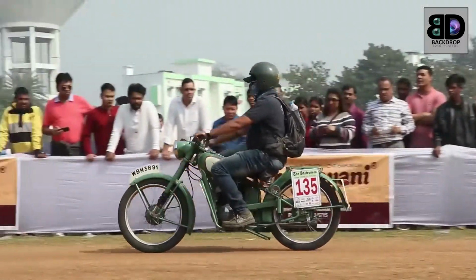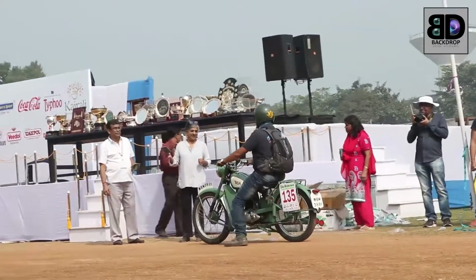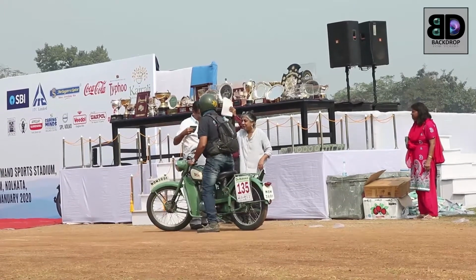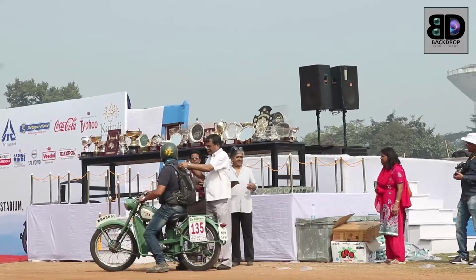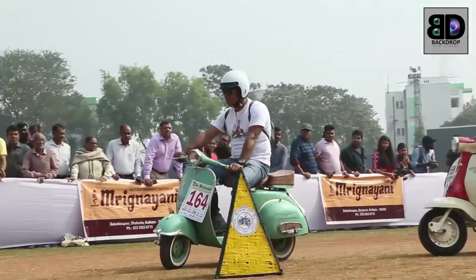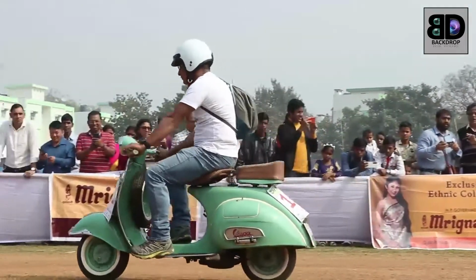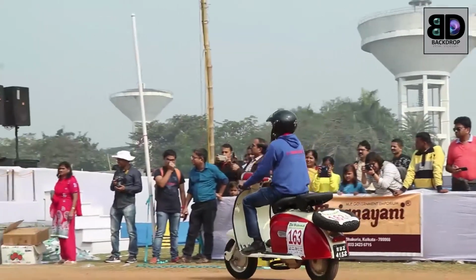Vespa owned by Shubhendra, followed by entry 135, a 1948 B.S.A. owned by Orijit Bhattacharya and is being self-driven. Orijit Bhattacharya is being driven by Uttam Patro, followed by 164 entry, a 1962 Vespa.